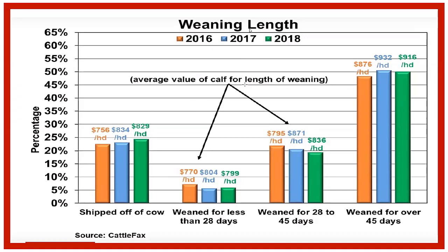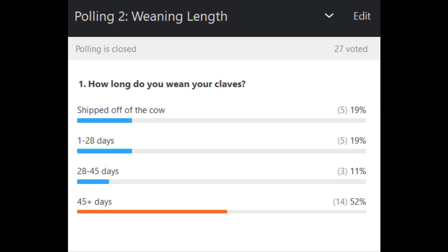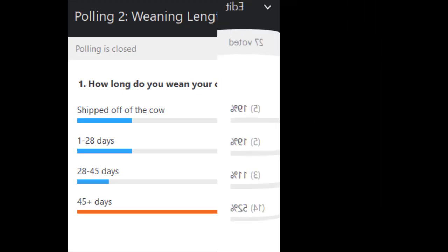How long do you wean your calves before you market them? Even in some programs, as we look at this, we can make the case for a 60 plus day weaning period. Certainly that's going to depend on the price of feed and the value of the forage that you have available. We're going to go ahead and share those results here pretty quick. Most of you have a 45 day plus weaning period, so you're capitalizing on that value.